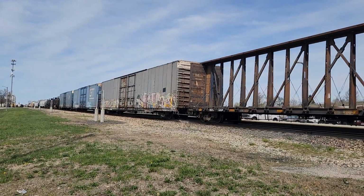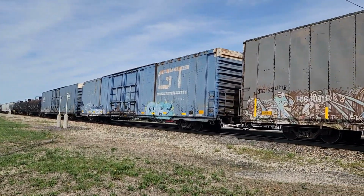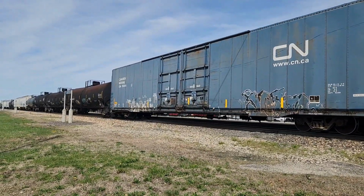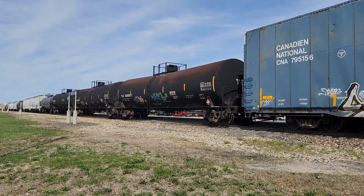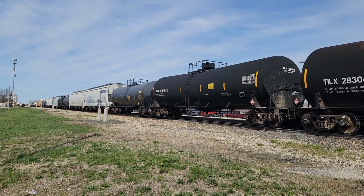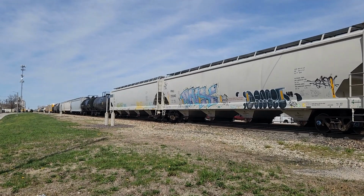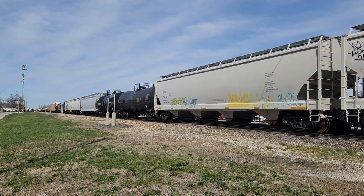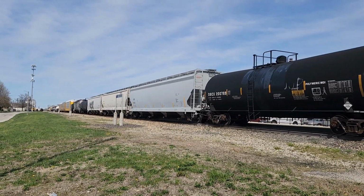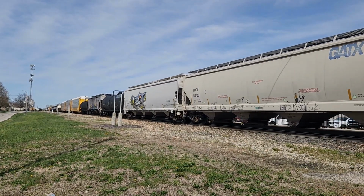Grand Trunk. There it is. It's a cool looking car. A little bit of old school Grand Trunk. Oh, check this out.